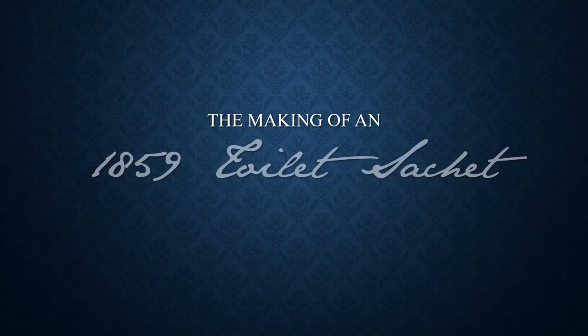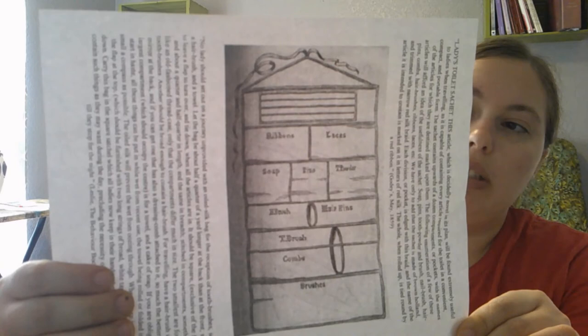Hello, it's Caitlin, and today we're going to make a toiletry bag from 1859. The article I'm going to make today is the original one that I found, from Godey's Lady's Book. It's May 1859, I believe, and this is the picture of it. They call it a toilet sachet.